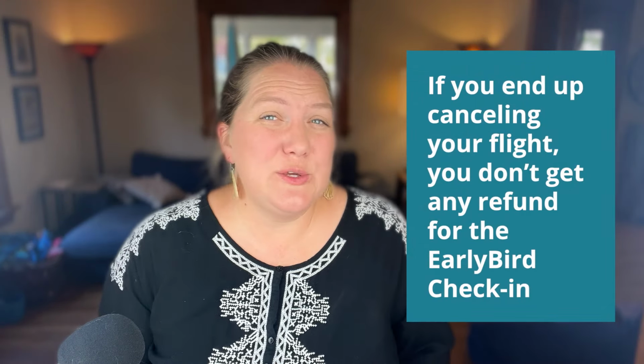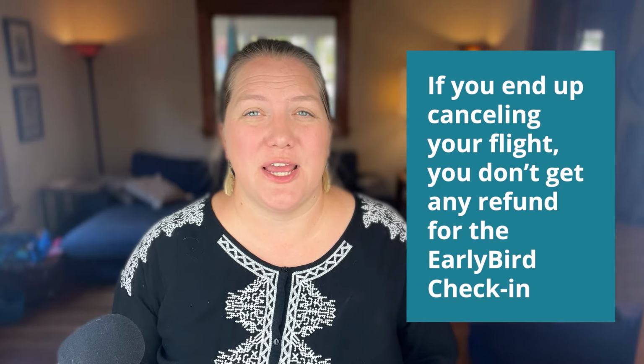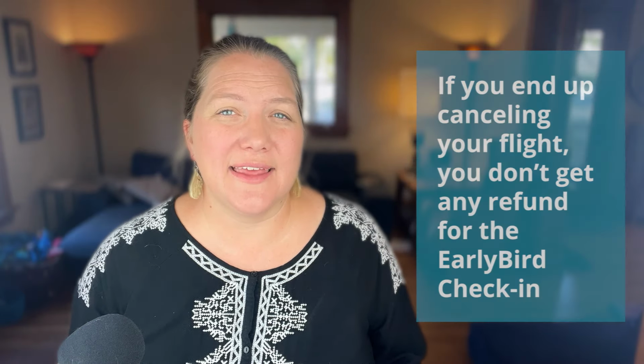There are a few downsides to adding it right when you book your ticket though. The first is that if you end up canceling your flight, you don't get any refund for the early bird check-in. So you don't want to add it unless you're very sure that you're taking the flight. And then if you add it when you're booking your flight, you need to add it for everyone on your reservation. Now, you might want to add it for everyone on your reservation, so that might be fine. But if you only really want to add it for one person, you can't do that when you're first booking your flight.